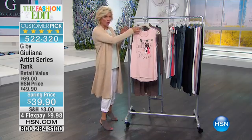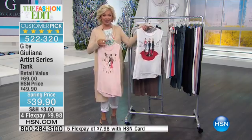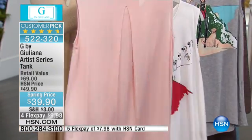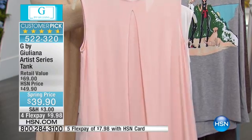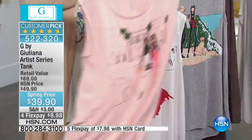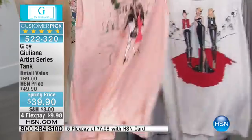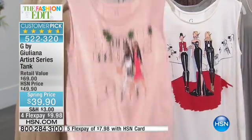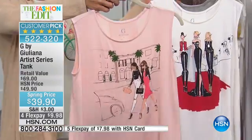This is close to a perfect 5-star rated customer pick. Each choice available. One thing you didn't get to see on the gals because they were standing forward, look at that kick pleat, as I call it, in the back. So it gives you much more drape than just a typical t-shirt. And speaking of which, look at how soft and flowy this fabrication is. The length on these is a nice 28 inches. It's a rayon spandex blend.